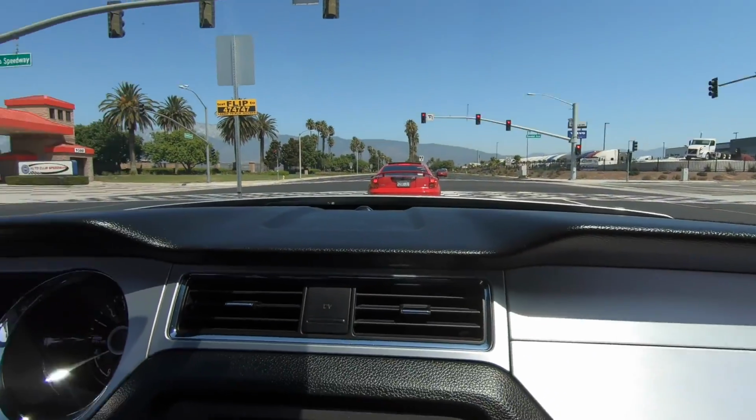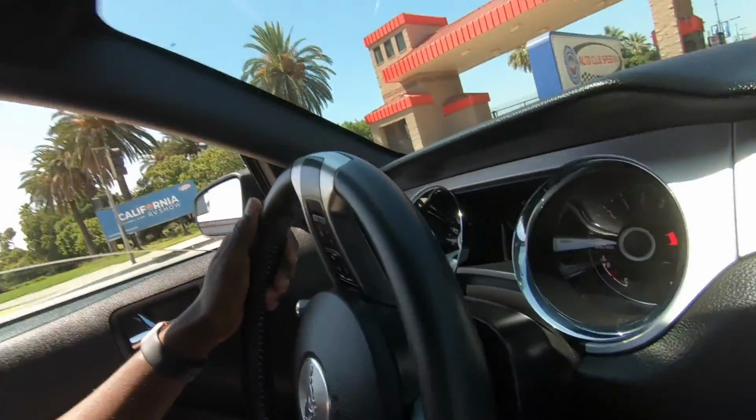So today, we're not starting off at the house. We're actually about to make a turn into Auto Club Speedway. It's supposed to be some type of car event going on here, so I'm gonna check it out. I got my brother right in front of me. He got his whip and I'm in mine, so we're about to go in here and see what it's looking like. Hopefully it's pretty dope. Hopefully it's a lot of cars, and we're gonna just enjoy and have fun. But I'll get right back with you in a little bit.